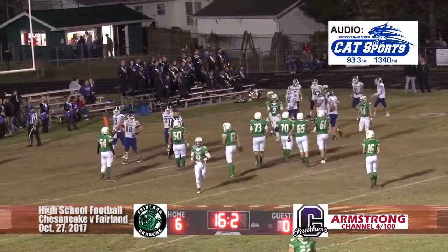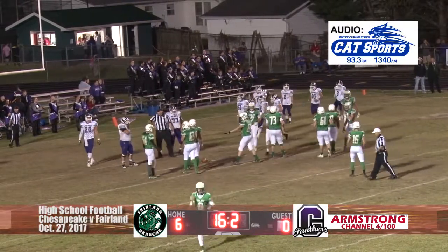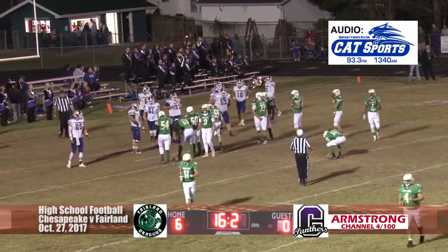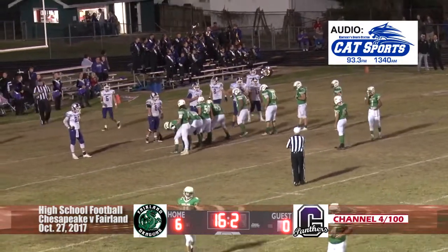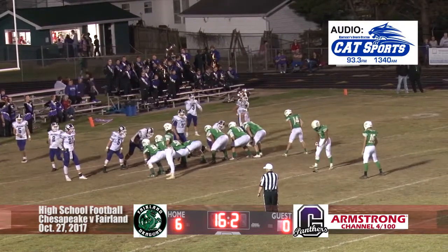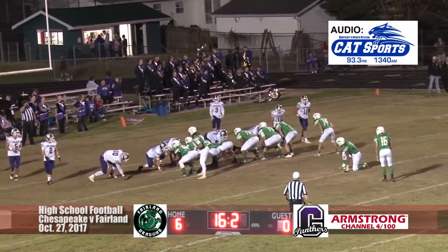This same crew last week did the same thing when Chesapeake scored a touchdown. They didn't make the signal. So with 16.2 seconds left on the first quarter clock, Lambiot finds Cunningham from 20 yards out for the Dragon touchdown and the first score of the game. On 4th down. 4th down and 7.